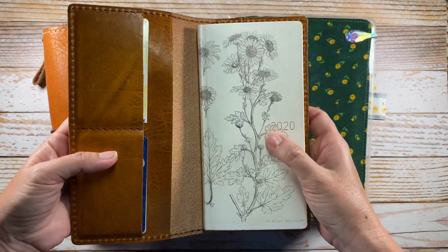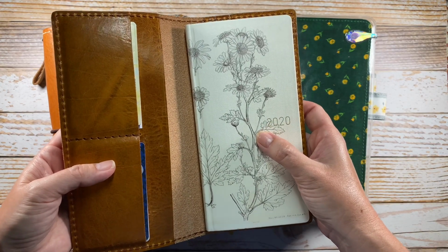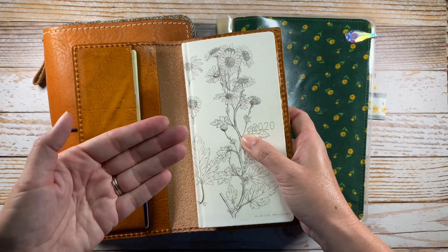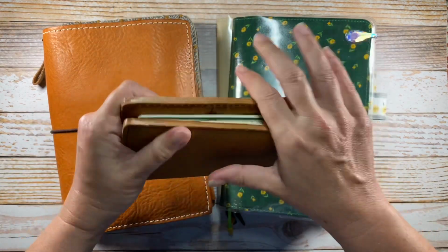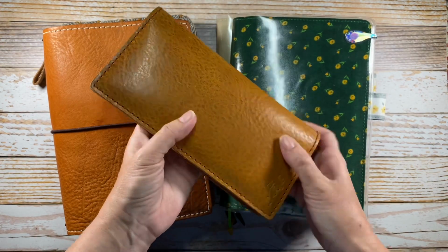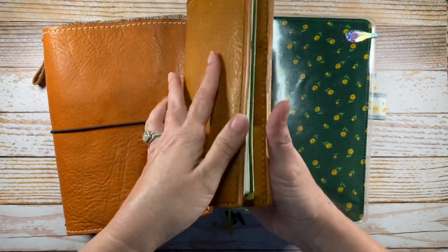So I've been using this all year. I used it primarily for planning until I just recently restarted my bullet journal. But you can see this cover, which I also love. This is made by Diamond with Lacau and Larite. This is actually stamped with the Larite logo.